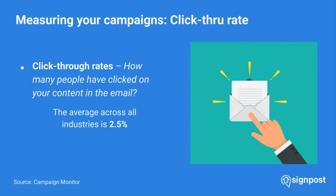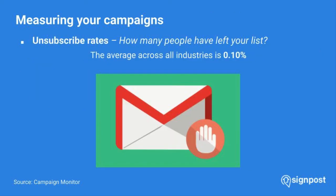And finally, unsubscribes. Keep an eye on this because it helps you determine your frequency. The average across industries is 0.1%. If you're seeing higher rates than this, you might be emailing too often, so be mindful of that. You don't want to overuse email and burn out your list, whether it's prospects or customers.